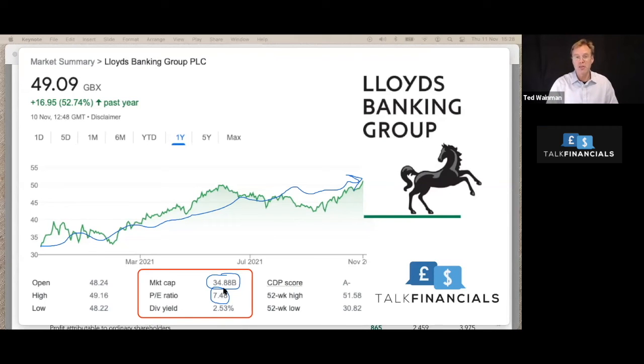I'm sitting there thinking, if that isn't a buy signal, if you're a contrarian investor, if you like to buy stuff that nobody else likes before they like it, you're kind of thinking it's staring you in the face. Nobody likes the UK stock market. It's trading on half the value of the US stock market. US stock market really expensive.